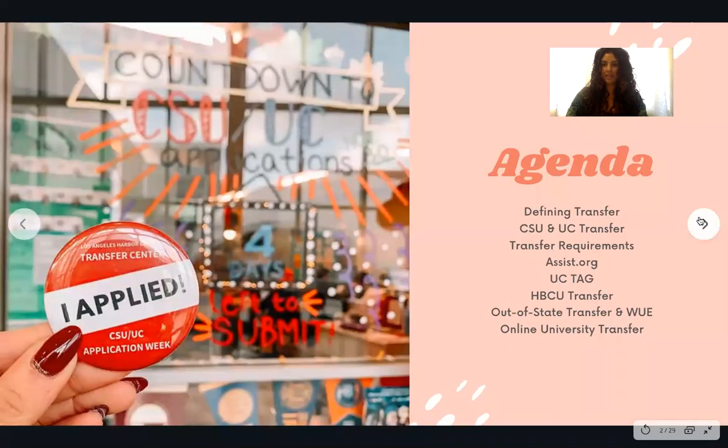Getting started, we're going to take a look at our agenda, which includes defining transfer, CSU and UC transfer, transfer requirements, assist.org, UC TAG, HBCU transfer, out-of-state transfer and WUE, and online university transfer. So let's get started.